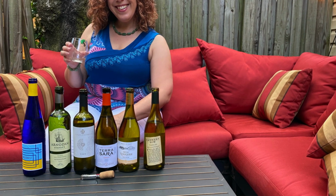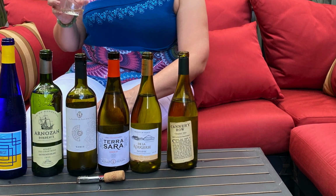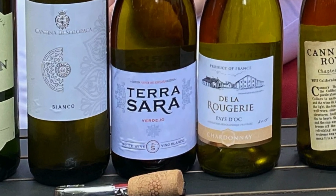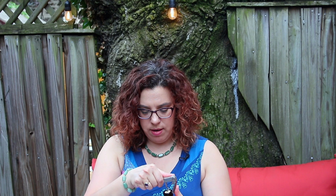So third up, I am super excited about this one. This is a Spanish Verdejo, and I love Verdejos. I think they're perfect for people who love Sauvignon Blancs but want something a little different. And you all know how much I love Spanish wines. So Verdejo is definitely up my alley. And this wine is 100% Verdejo, and it was $12 on their website.